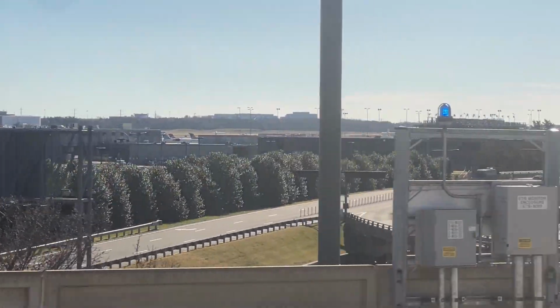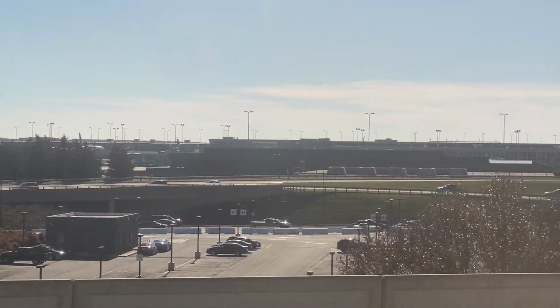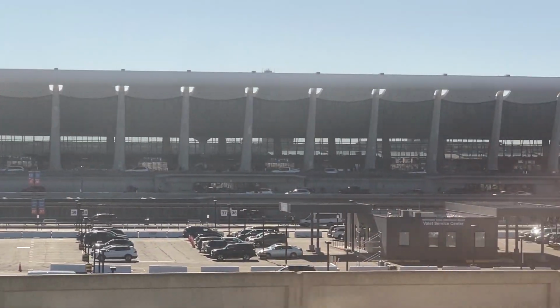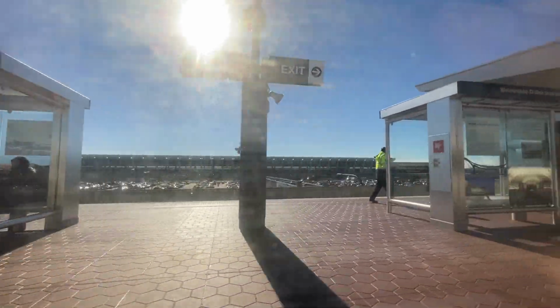Another advantage to the Silver Line is taking the Silver Line is exponentially cheaper than driving or taking Uber. I paid only $2 and I went on a Sunday. You can't beat that. Welcome to Dulles International. This isn't even the final stop on the Silver Line, but this is obviously the most important and relevant one.